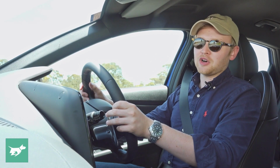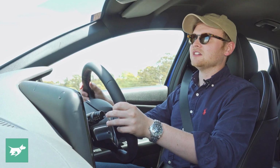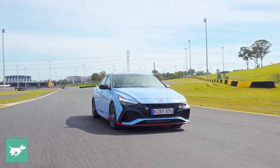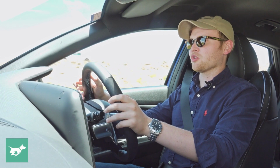And it's a big, fast track. It's really taxing on any car, but particularly something hot hatch based, I guess, if you like, and front wheel drive. So that should be absolutely illuminating. But first of all, let's talk about on-road performance.